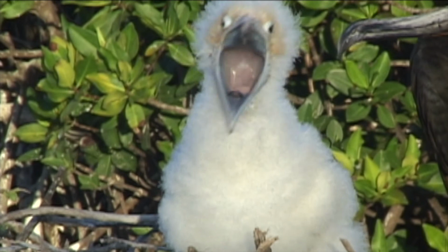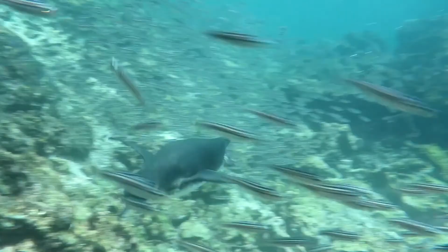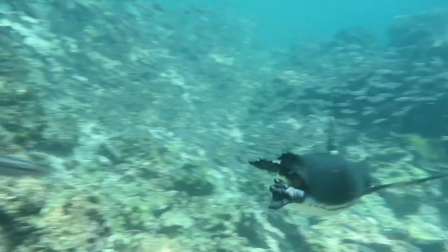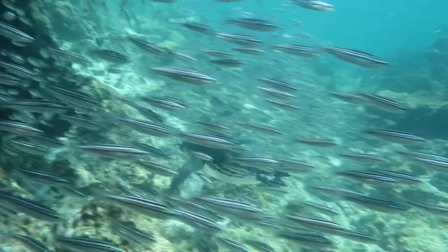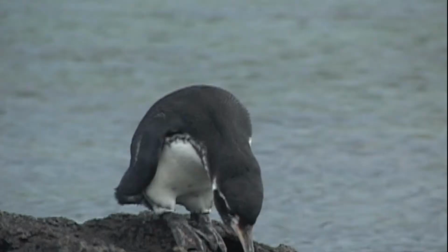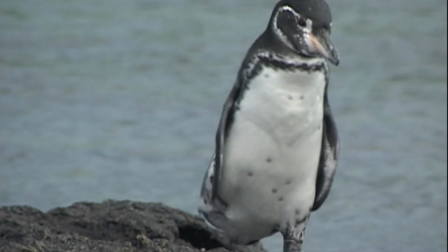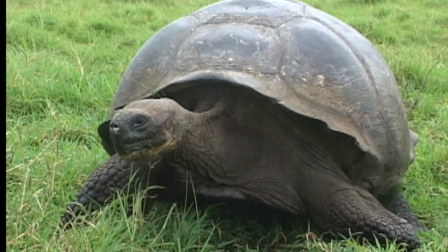One of the more bizarre arrivals in the Galapagos is the penguin. The islands have the coldest water on the equator due to cool, nutrient-rich currents. This enabled the ancestors of the Galapagos penguin to reach this far north. The islands are named for this iconic animal, the giant tortoise, or Galapagos as it is called in Spanish.